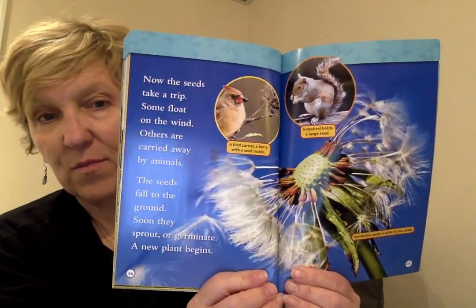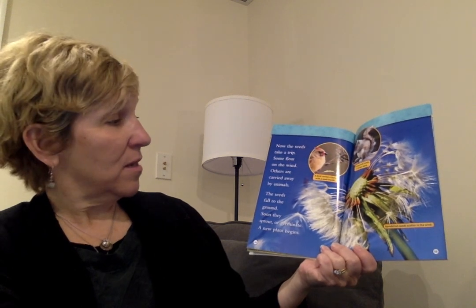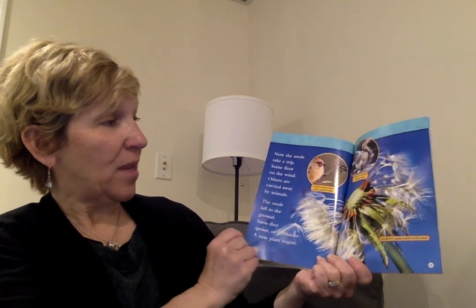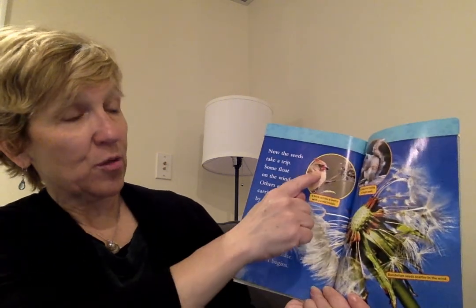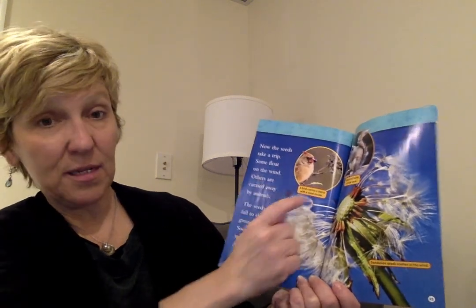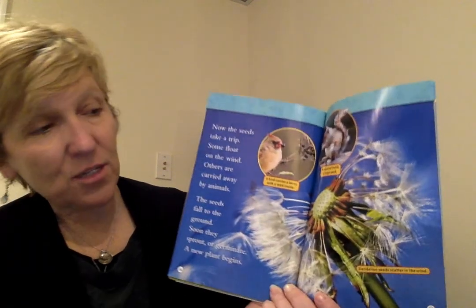Now, here's some more important information. Now the seeds take a trip. Some float on the wind, others are carried away by animals. The seeds fall to the ground. Soon they sprout or germinate. A new plant begins. Birds carry seeds. Carries a berry with the seed inside. The squirrel holds a large seed. See?